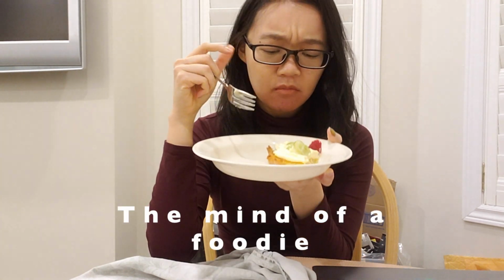This is what it looks like. It looks so good, right? So good. I'm so excited. I don't know what's in this Tart, but that tastes so good. What the heck?